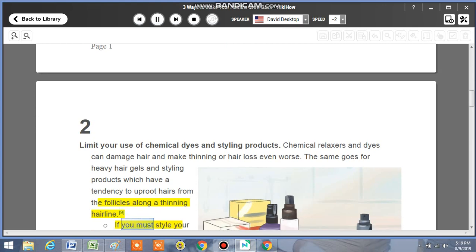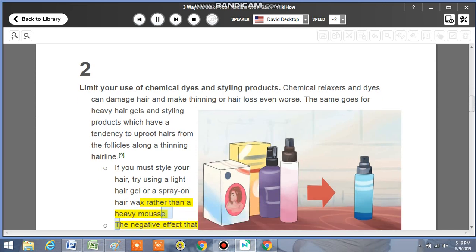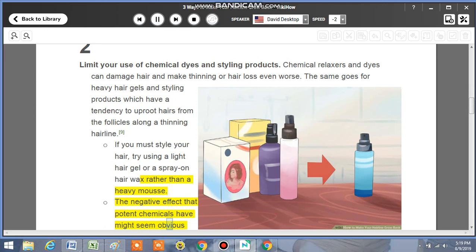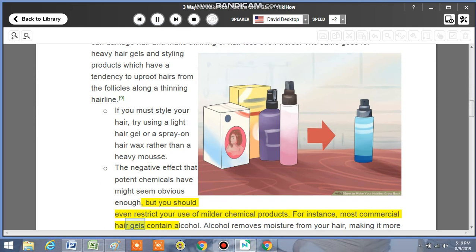of milder chemical products. For instance, most commercial hair gels contain alcohol. Alcohol removes moisture from your hair, making it more brittle and likely to break off as a result. 3. Don't use heat to dry or style your hair. Hair dryers, curling irons, and straighteners can really damage your hair.